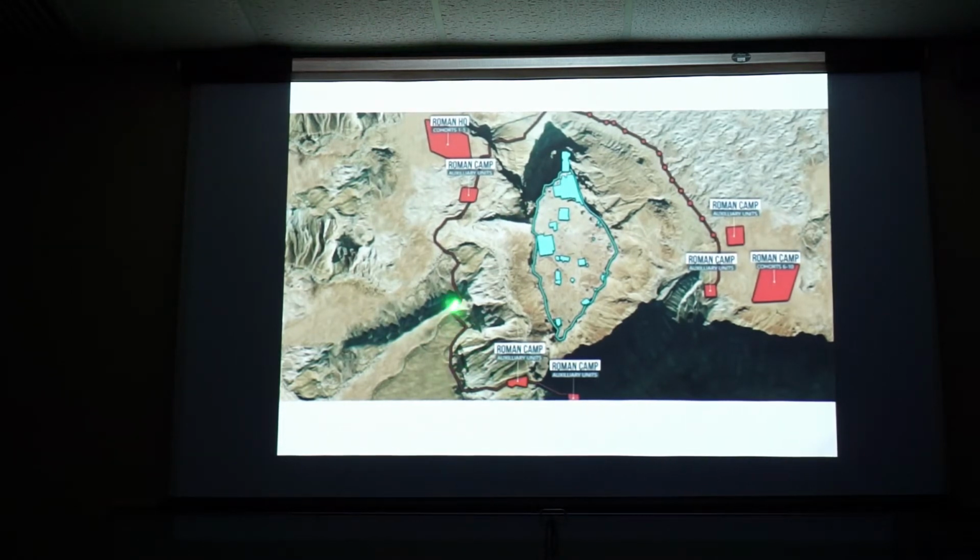What you have here, these walls were constructed by the Romans to keep anybody from getting out. The headquarters camp is right here. You'll know it because there's a large structure on the inside of it. This one is the big camp that is right there adjacent to the area where you come into the national park and you get the cable car.